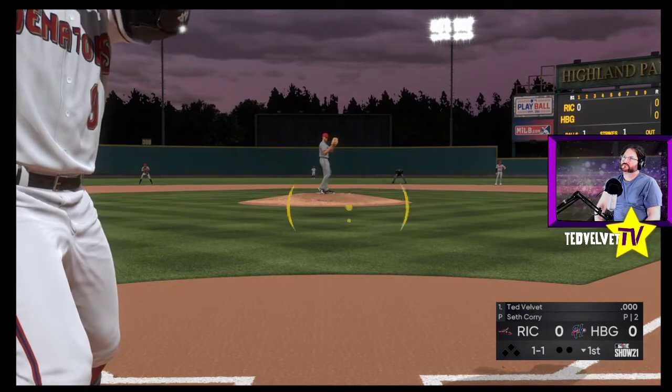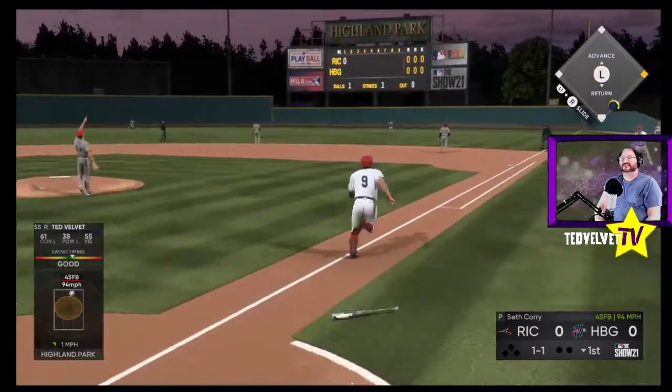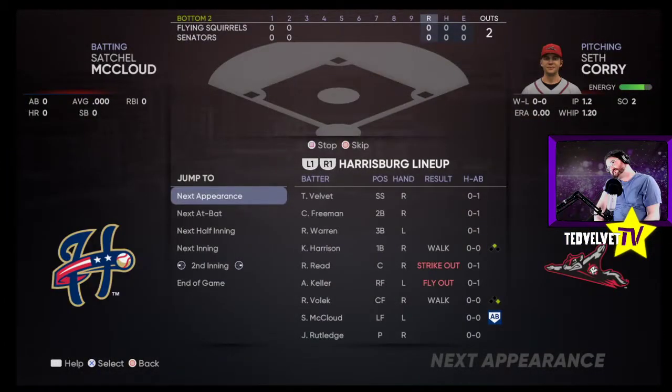From the windup, the 1-1 pitch. Skied into very shallow right. Ramirez has the best view of this one, so he'll take it for the out.